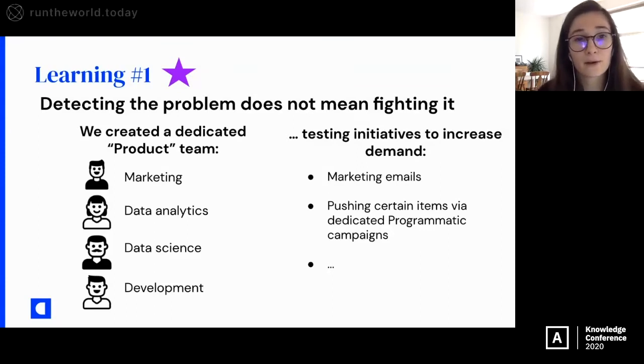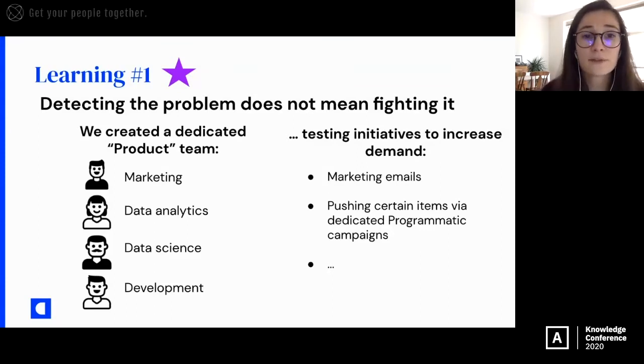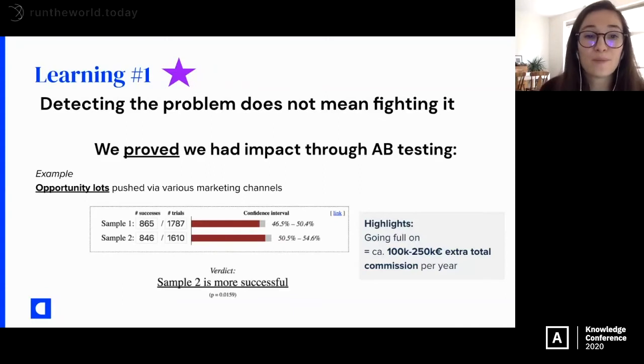And they were together testing initiatives to increase demand whenever they would track in the dashboard or through various modeling that the demand is too low. So they would send specific emails, push certain items, run programmatic campaigns, and really automate everything. So it was a very fun and creative period, especially for data. And we actually really proved we had impact at the time.